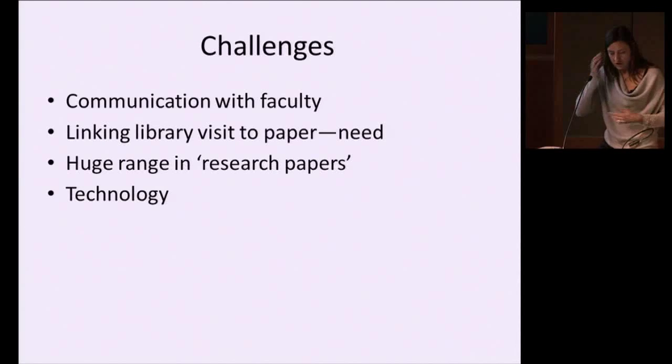Another challenge and something we struggle with is that we have a huge range of research papers. We'll have freshmen or undergraduates who have had to write 15-page papers on beer production in Mesopotamia. That's a lot. We don't have a lot of things at the SVA library on beer production in Mesopotamia. And we have some things, but for an entire class. So, again, that communication with the faculty, maybe speaking to them beforehand, let them know what our resources are. And again, these are for the undergraduates.